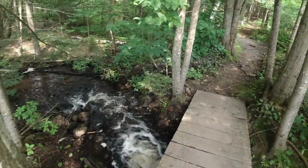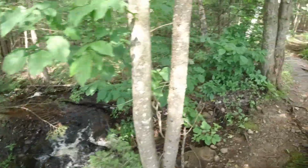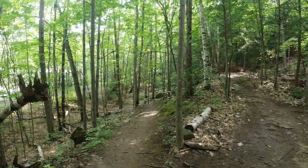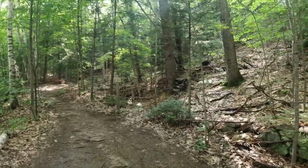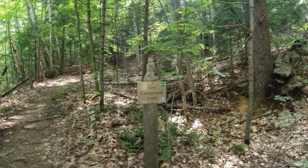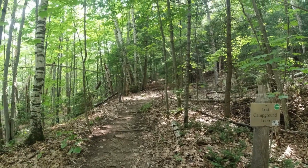This would be much nicer if it wasn't being fed by a big ugly plastic pipe here. But, oh well. So far this is a nice little trail though. Okay, so I was going to head down to the rail trail, but this caught my attention. Lost campground loop. I'm quite curious about that one. Is there like an old abandoned campground out here? That would be cool to see.